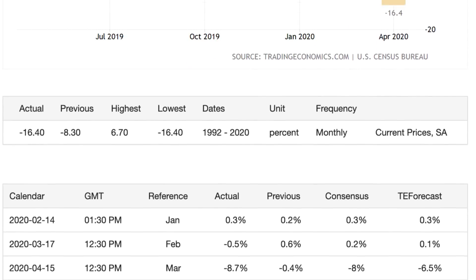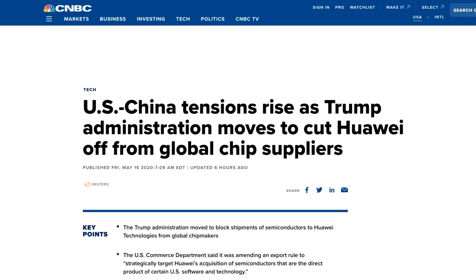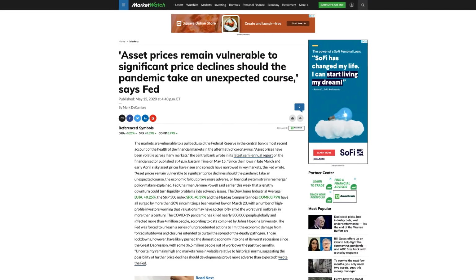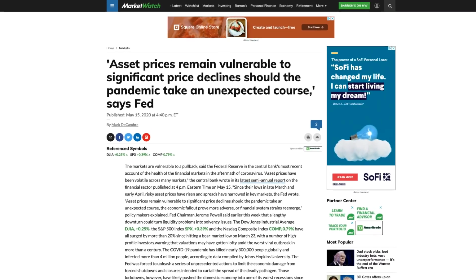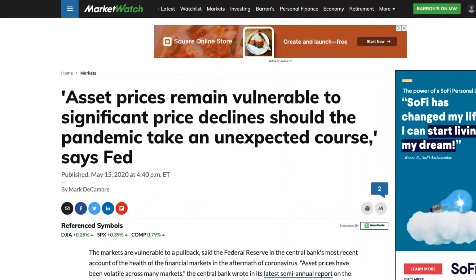The markets have closed for the weekend on some pretty important news. Retail sales numbers came out down 16%, which is down 36% from the forecast. Tensions between US and China have increased. They blocked semiconductor shipments from Huawei. And to top all of that off, the Federal Reserve came out and spoke on asset prices remaining vulnerable to significant price declines should the pandemic take an unexpected course. In other words, the stock market is vulnerable to another pullback.